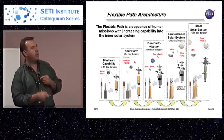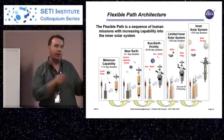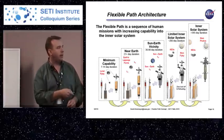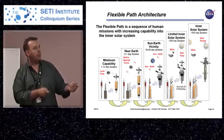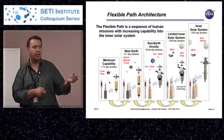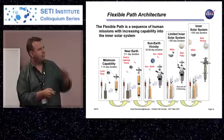Once we got where we wanted to actually go into the Sun-Earth vicinity, we figured, and we did the actual analysis, so there's math behind this. We figured out what you could do, we figured out the trajectories, we figured out all the weights of everything and calculated it all out. Once you got to the point where you wanted to do Sun-Earth stuff, you really needed this heavy lift launch system. You couldn't do it. You'd be launching, you know, 10 or 15 of those, and that's silly. You can't do it operationally.